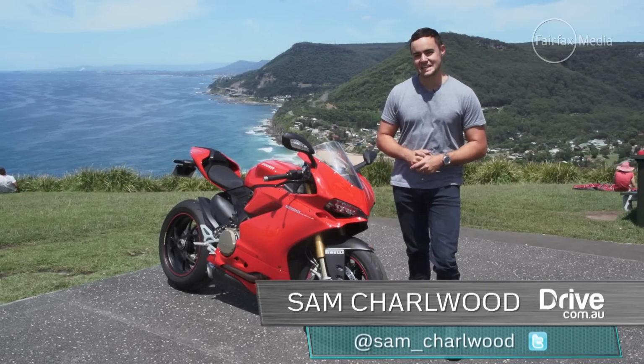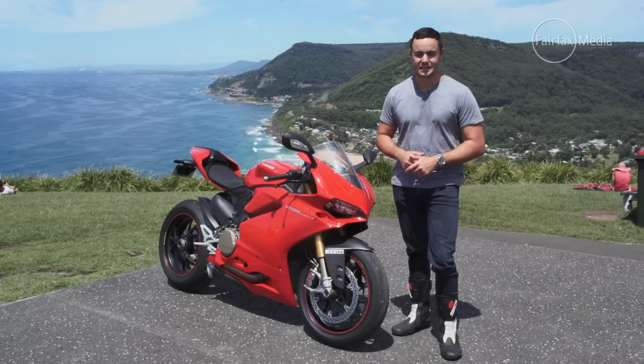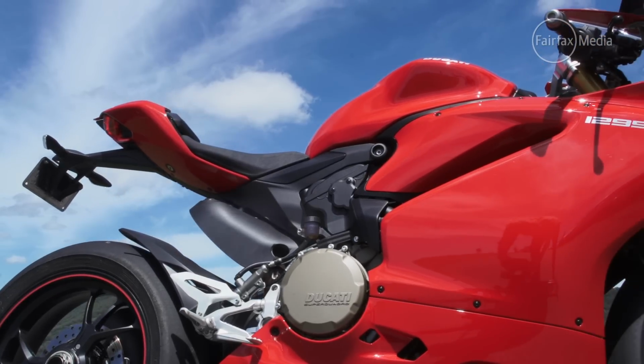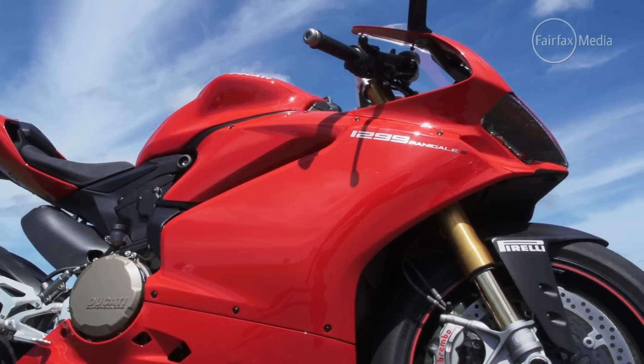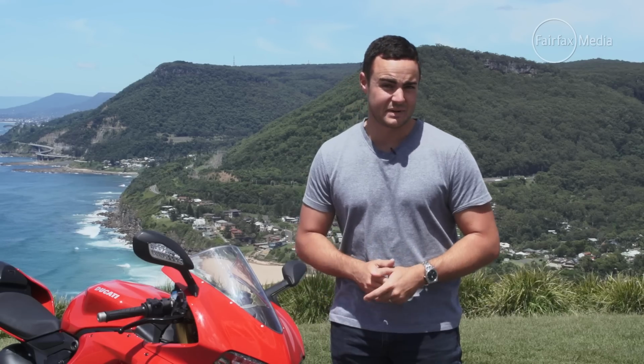There are ordinary superbikes, and then there is this, Ducati's 1299 Panigale S. Based on the Italian brand's already scintillating full-size superbike, this thing adds more performance, more technology, and a bigger price tag to boot. But does any of that make sense for the road?